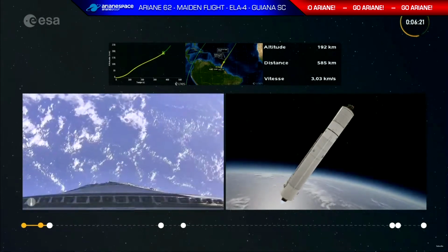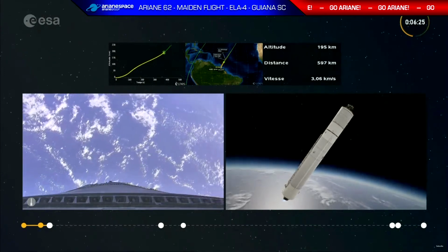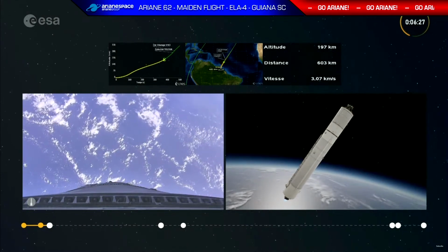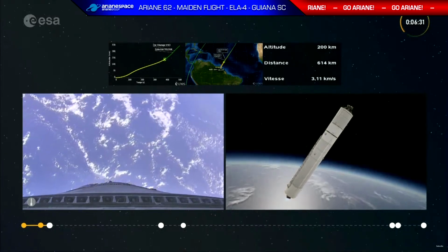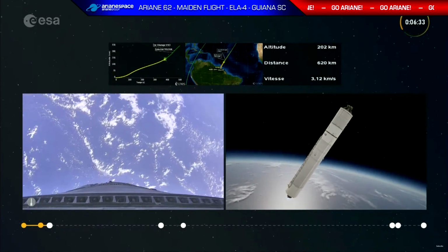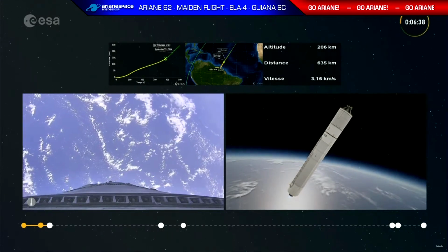We're getting closer now to the next phase, which is switching off the engine and jettisoning the main stage, because of course we want to lose each section of the rocket as we climb higher. The lighter we are, the faster we go. So we're separating the next stage, but that's actually quite a complex process, isn't it?